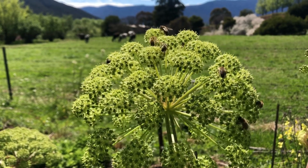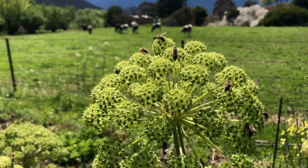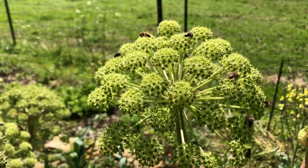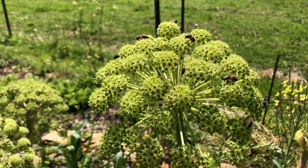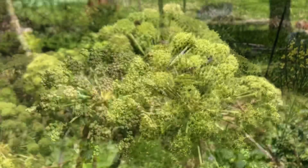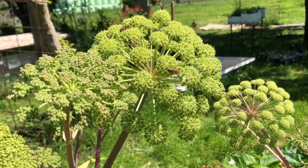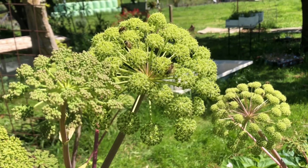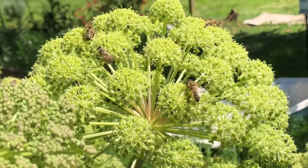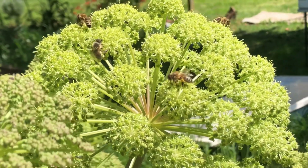Angelica. I love Angelica. When I was 18 and I made my first proper, for real vegetable garden, I bought an Angelica plant from the local nursery and I absolutely fell in love with it. I didn't read the label. I didn't realize it was a biennial, so it lives for 2 years. It just grows leaves for the first year, and then the second year it flowers. So without even seeing the flower, I fell in love with it.